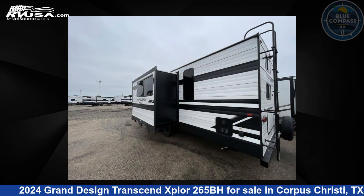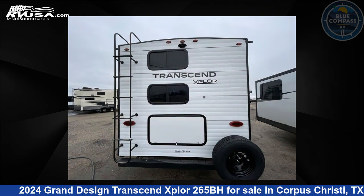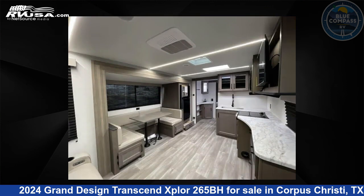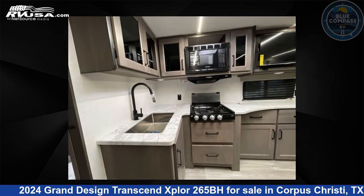This new Grand Design is 32 feet 0 inches in length and features a Luna interior, sleeps 10, slideout, and 56 gallons fresh water capacity. The floor plan layout of this travel trailer features bunkhouse, front bedroom, 2 entry, exit doors, U-shaped dinette.